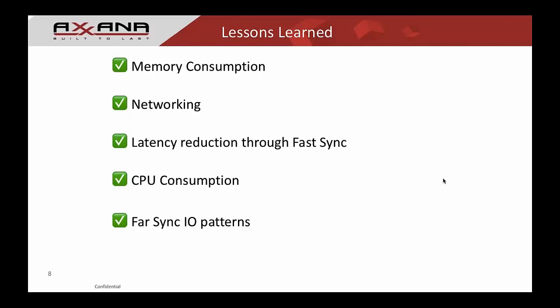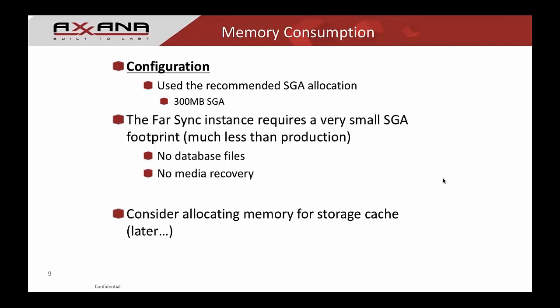Our benchmark was based on a slope utility, a utility that we use to generate redo stress, and we used this utility in all of our benchmarks. So, memory consumption: since FarSync is small and doesn't do almost anything, just handling the redo log for transfer from the primary to the standby, there is no need to allocate more than 300 megabytes of SGA. And we checked even 1 gigabyte SGA, and we saw no differences when we did it.